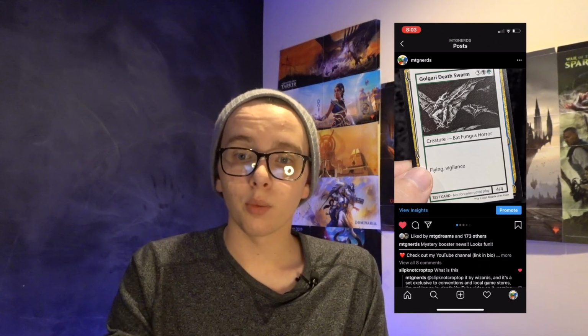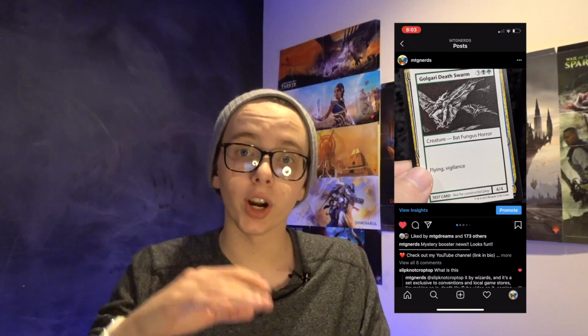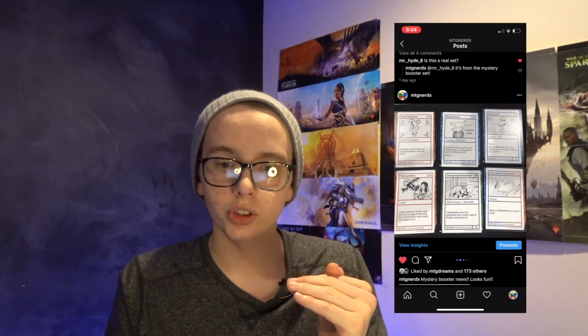So the first card that I want to talk about here, this is kind of just an example. Golgari Death Swarm, 3 black green, 4/4 flying, vigilance, creature, bat fungus horror. So we can see it's almost like a piece of paper. It's not actually a piece of paper, but it's almost like a piece of paper laid over an actual Magic card. You will also notice, if I go to the next one here, that there is this little planeswalker symbol on every single card. That is to note that it is from the set because there are many reprints from the set. This is allowing us to know which set it is from because they do have the set symbols of the original set that they were printed in.